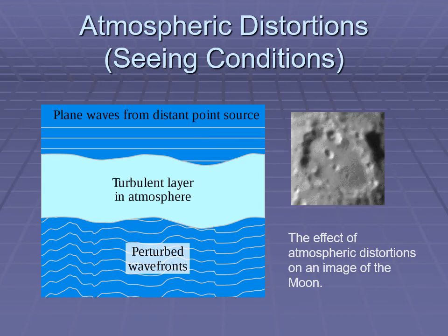Now, you know this happens. Summertime in Texas, you're driving down the highway and the sun heats the ground, the air is rising in front of you, and everything's shimmering. And so it distorts it. So this is atmospheric distortion, what we'll call seeing conditions. Perfect seeing conditions means the atmosphere is not moving very much and everything looks crystal clear. Turbulent air, poor seeing conditions, means things are dancing around.